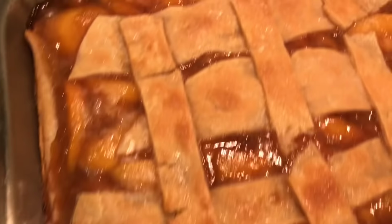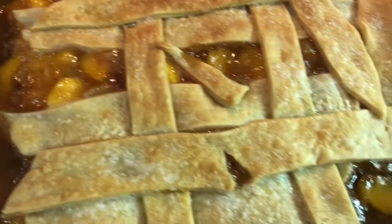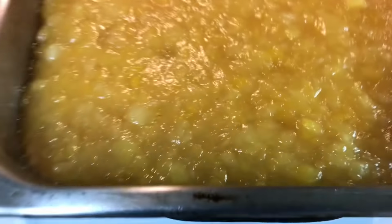Okay, y'all, I'm back. Look at that peach cobbler. Old school peach cobbler, still bubbling. Look at that. Fresh out the oven. So all my desserts are ready except my banana pudding, which I'm gonna do in the morning because I want it to be as fresh as possible. I don't wanna do it the night before and then the bananas start turning brown.